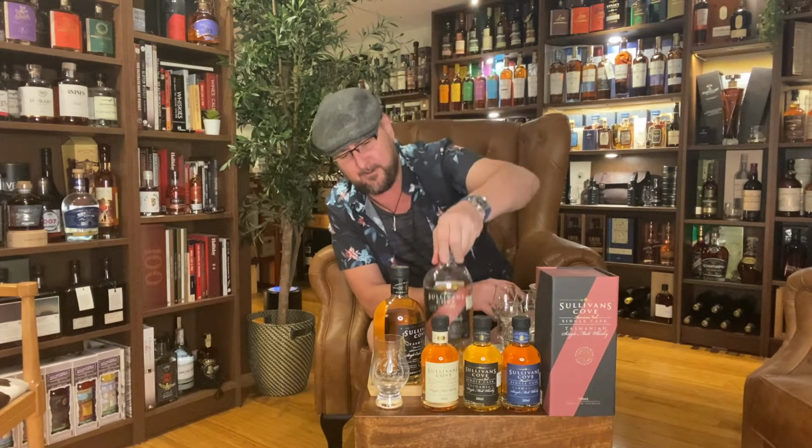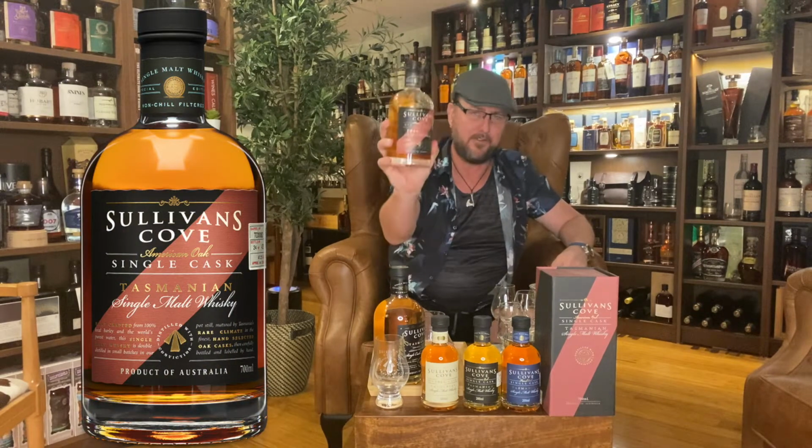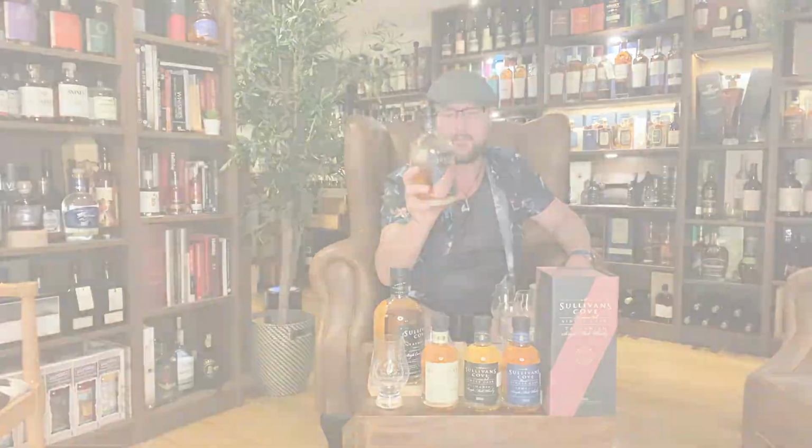So what we're going to do today is review, or crack open, or actually it's already cracked open, but anyway, we're going to review the Sullivans Cove American Oak Single Cask refill bottle. This is a bit of a curiosity for Australian whiskey. We're going to give this a taste test and see if it's any good, and see if Australia's managed to pull off the refill cask.